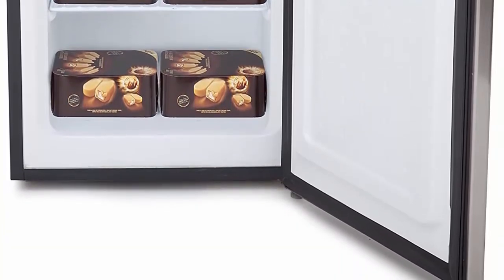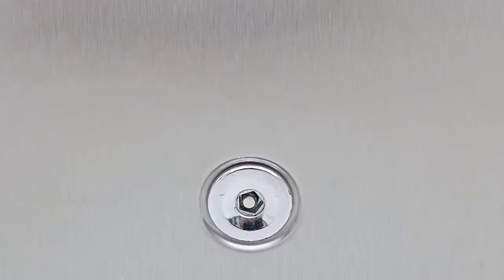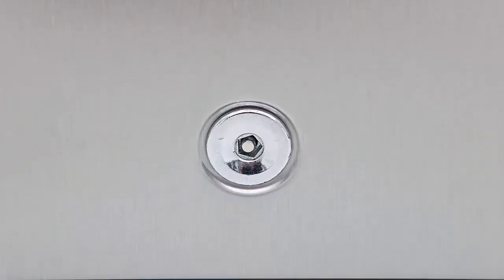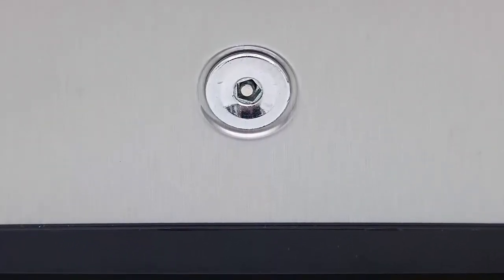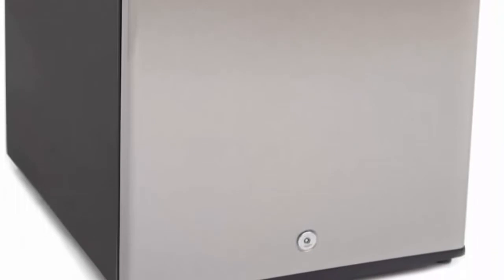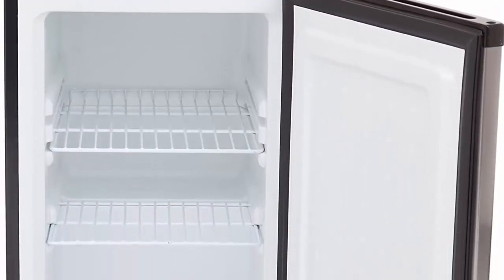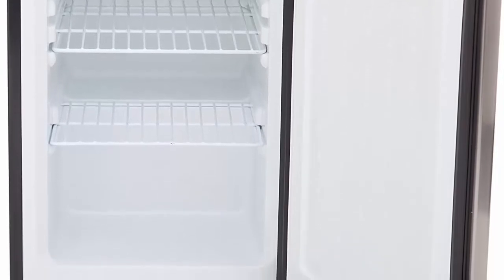Freestanding setup, clearance around the unit is needed. 2.1 cubic foot total storage volume. Product external dimensions, 17.5 × 20 × 27.5 inches. Sleek stainless steel reversible swing door. Recessed handle provides a flush finish with the door.